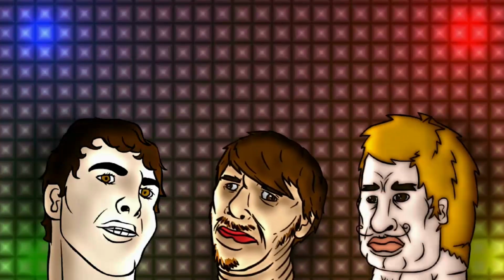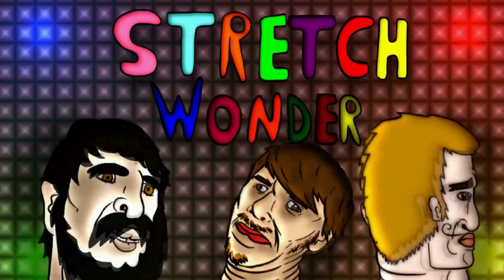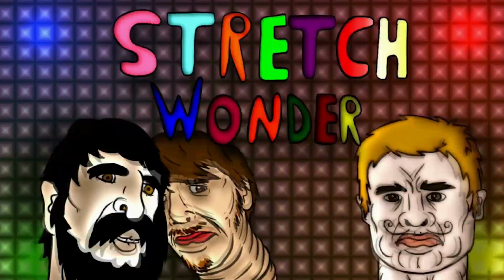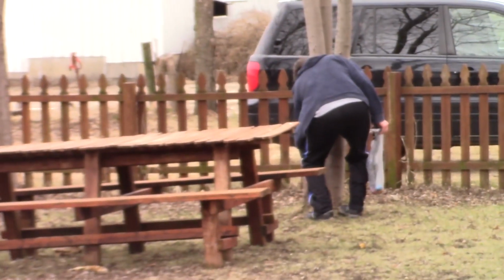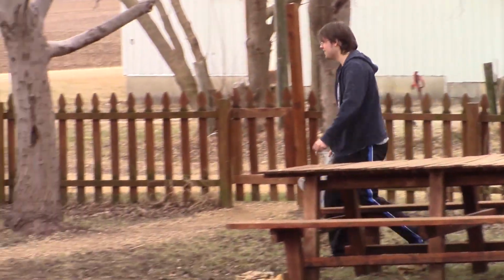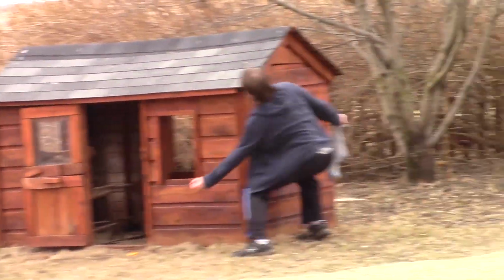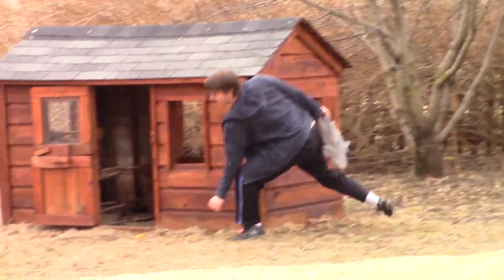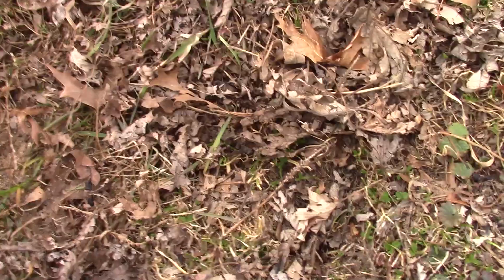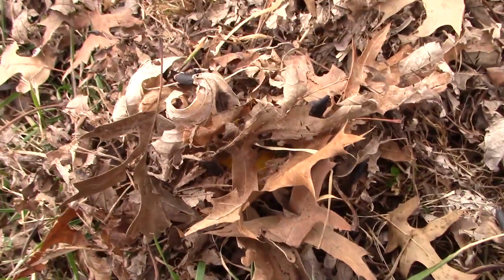This is your Easter Bunny. I'm the Easter boll weevil. Look at him hide the egg. That's how you properly hide an egg. See, it's there, but if you look carefully, you can see the orange, and that's what it's all about.